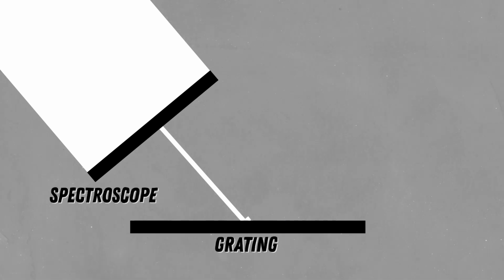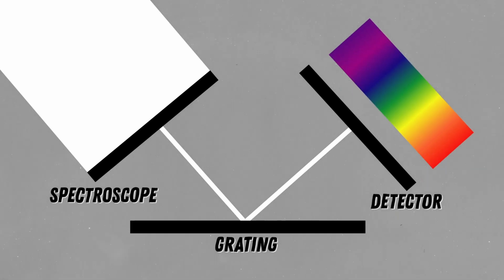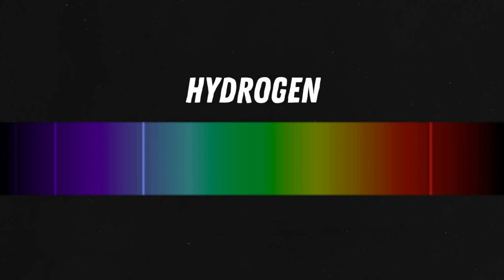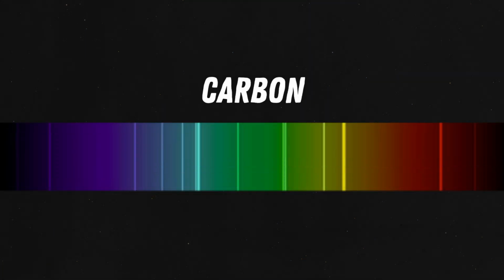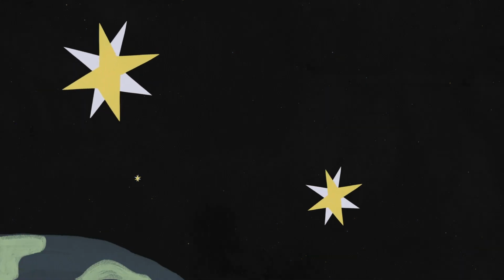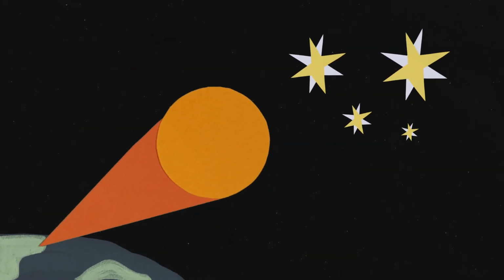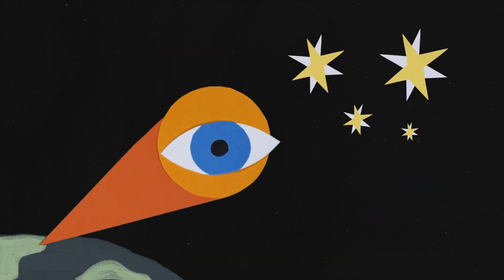Light enters the spectroscope and is filtered through a tiny hole to isolate a single area. It then bounces off a special grating that disperses light into its different wavelengths. While sunlight contains every wavelength, scientists discovered that every chemical element and compound contains a unique pattern of wavelengths that allows scientists to determine the composition of light sources. It wasn't long before astronomers started extracting information from the light of distant stellar objects.